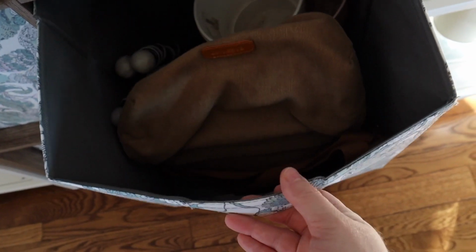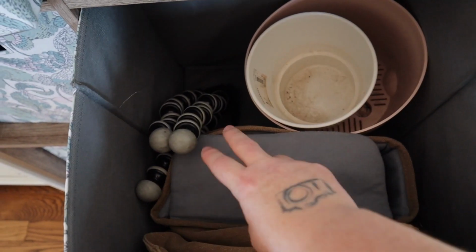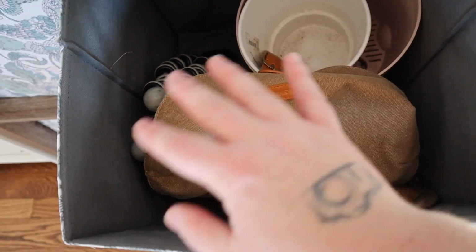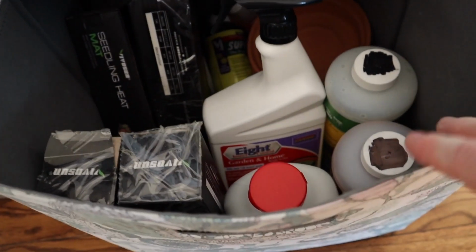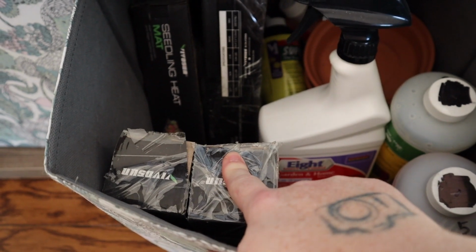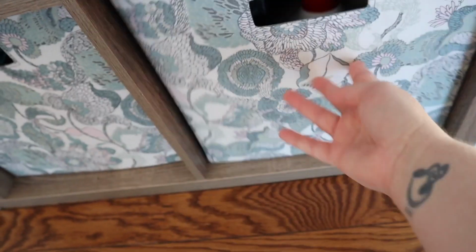This is my camera bag drawer. So this is pretty clean, but I don't know how those pots made it in there. It's probably my mom. I don't know why she's putting stuff in my drawers, but I have my camera out now. So this is where I keep all my tripods, my camera stuff, batteries, blah, blah, blah. And then down here is pest management and LECA supplies and heat mats. Oh my gosh, I forgot I had these heat mats, you guys. I need to use them. It's winter. Another video to be done.